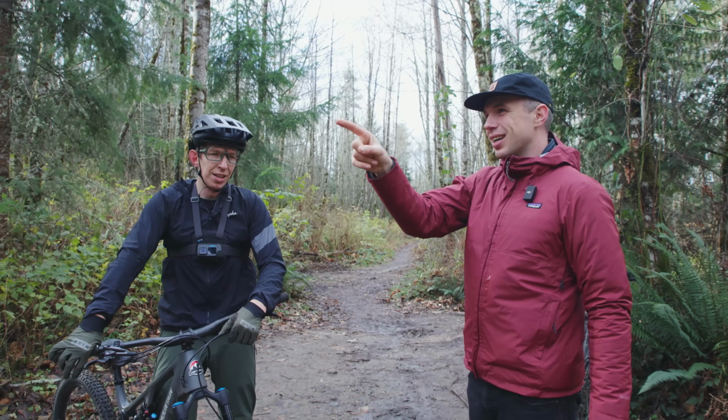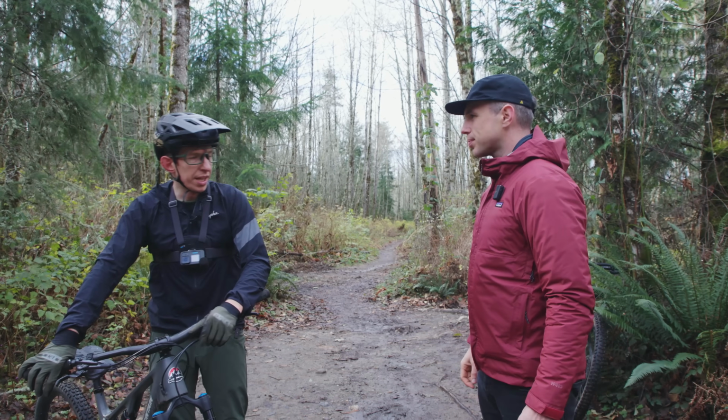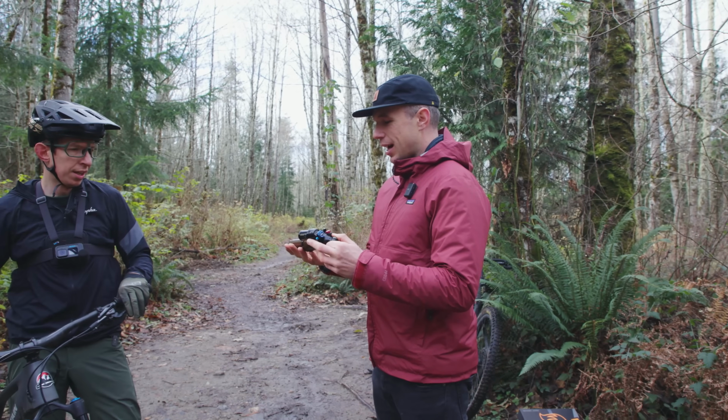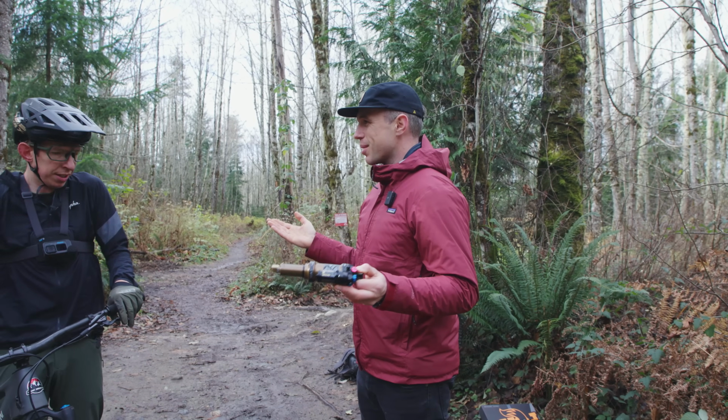How's the trail looking today? Grippy, slippy? It's grippy. It's really perfect, actually. It was windy last night and there was a lot of blowdown, but I cleared it all off. Now it's really good dirt. Perfect. Well, here I have the first shock, and we're going to put it on, and you're going to go for a lap and we'll go from there. Sounds good.